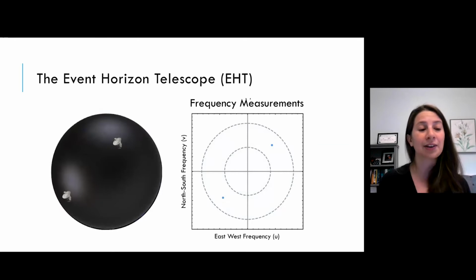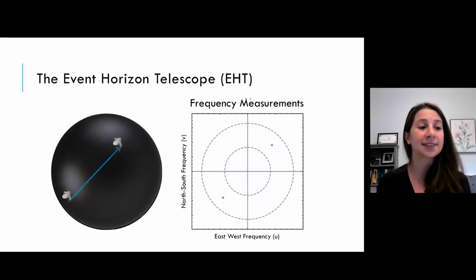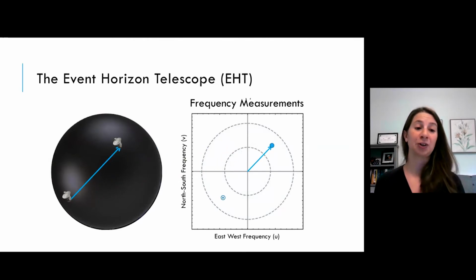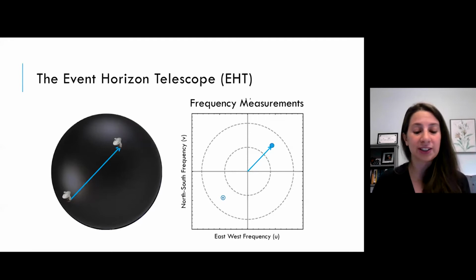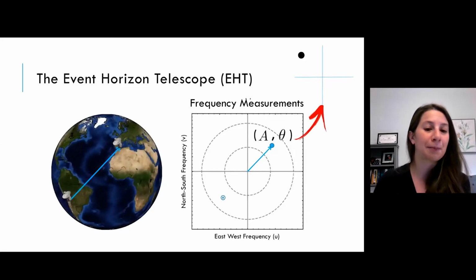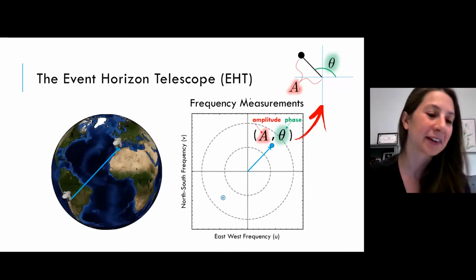And so it turns out that for every 2 telescopes we have in the telescope array, we obtain a single measurement of the underlying image's 2D spatial frequency that's related to the projected baseline between the telescopes. So we'd like to get all these measurements. For every 2 telescopes, we probe one spot there on that measurement plane. And since each of these measurements is complex, they're described by 2 numbers, the amplitude and phase, which you'll just want to remember for later.